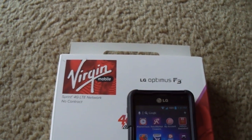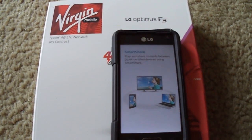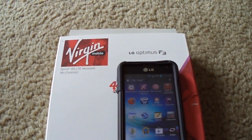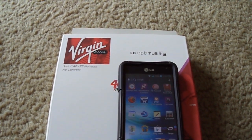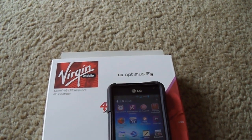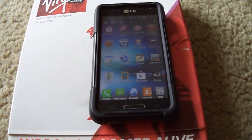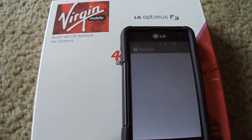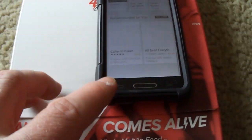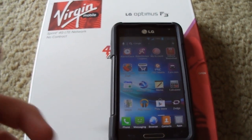And it's got a feature called Smart Share, where you can sync your phone to your computer, or if you have Google TV, which I have, you can sync your TV to your computer to your phone, and everything is in sync, and it's really nice. Since this is Android, you're going to have access to the Play Store, which is good, which I like a lot better than iTunes.